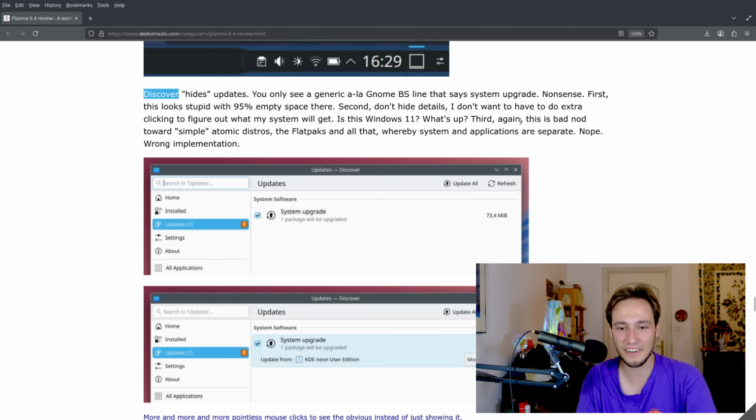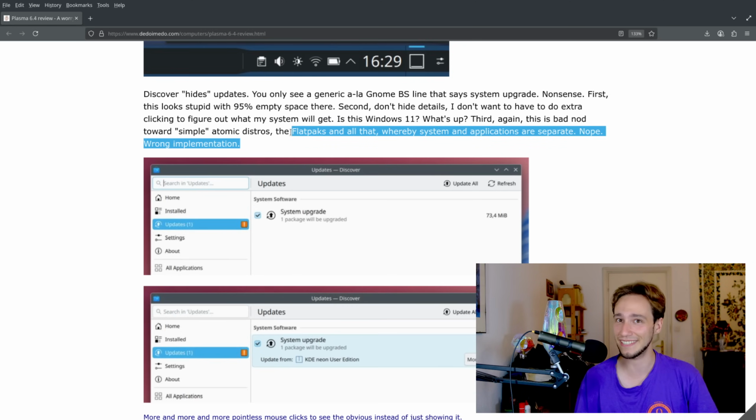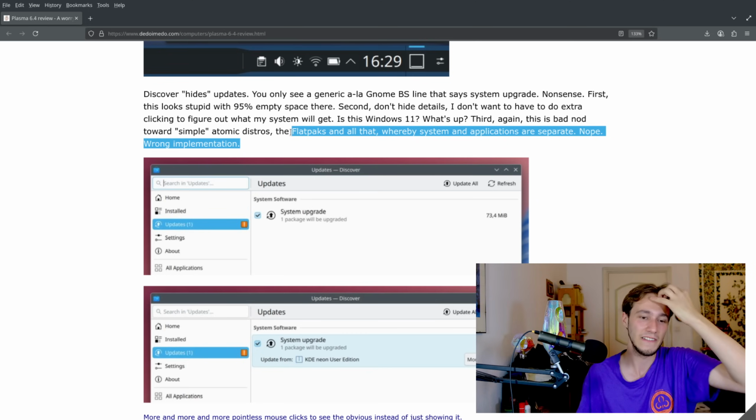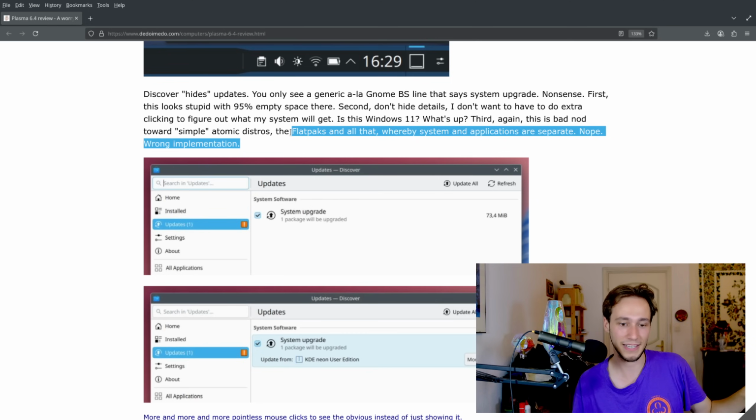Yeah, there's also third, again, this is a better nod towards simple atomic distros, the Flatpaks and all that, whereby system and applications are separate. Nope, wrong implementation. Actually, Flatpaks, again, have a very good reason to exist, and it's a very good idea to separate system and applications, because that's going to be making the system much more stable.